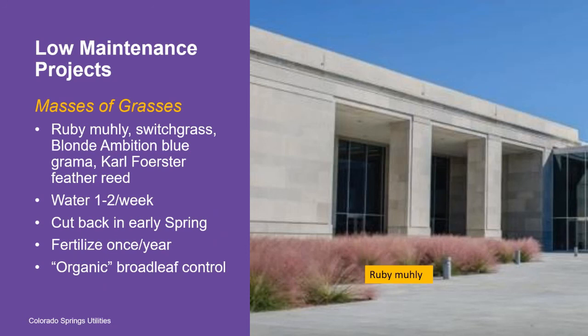And for some of these areas, broadleaf weed control, because you've just planted grasses en masse, if something comes up that's not a grass, then it's probably a weed. That kind of helps you narrow the choices, so you don't have to question whether it's a weed or not. And in some cases, there are some broadleaf weed controls out there on the market that are considered organic, that could potentially be used for these if you didn't want to pull the weeds.